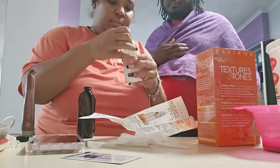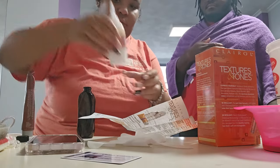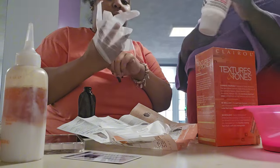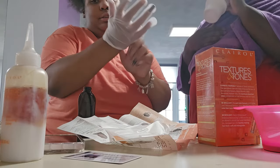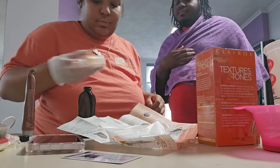Okay. We're on top. Love a little easy method. Love that it came with words. Your hands are going to be too big for these gloves. It's okay. Shaky, shaky, shaky. I don't want no gloves.